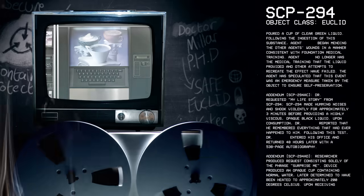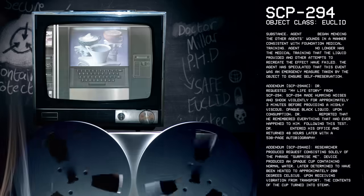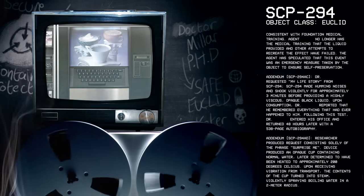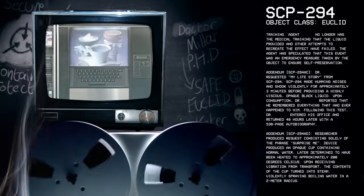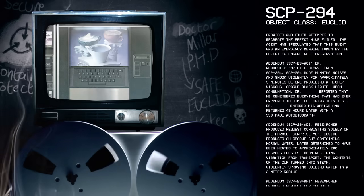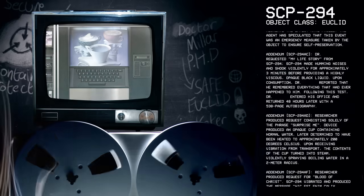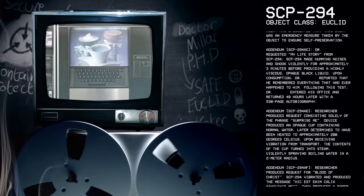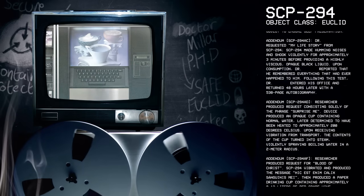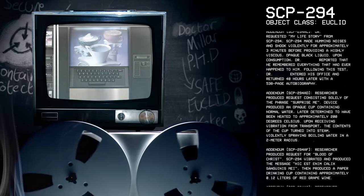Addendum SCP-294-AC. Dr. requested my life story from SCP-294. SCP-294 made humming noises and shook violently for approximately 3 minutes before providing a highly viscous, opaque black liquid. Upon consumption, Dr. reported that he remembered everything that had ever happened to him. Following this test, Dr. entered his office and returned 48 hours later with a 538-page autobiography.